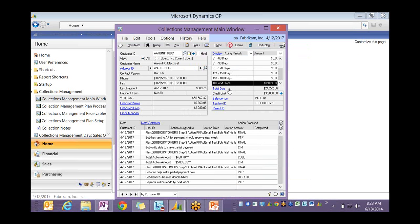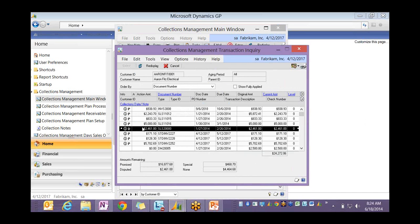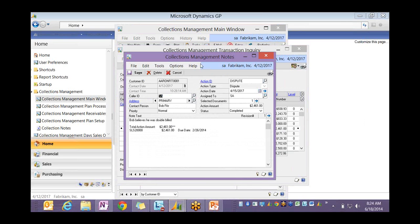So here is the total due for the customer. If you wanted to take a look at all of their outstanding documents, you can click the jump link and we get the same screen with the same nice visual cues. If, for instance, I wanted information as to why this document was disputed, I am able to highlight it and click on the collection note, and it'll bring up the note that is specific to that document. One thing I want to point out with the notes, and we will be building our own note in just a second, is that each of the notes is date and time stamped, so you know exactly when this item became a disputed item.